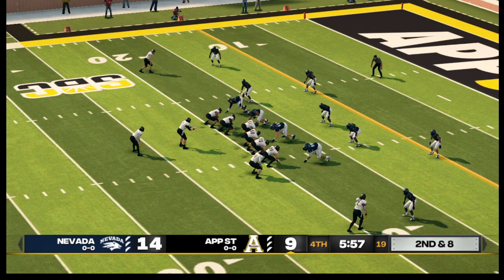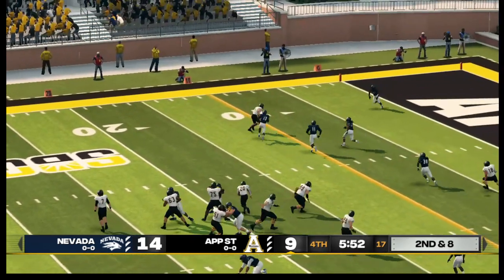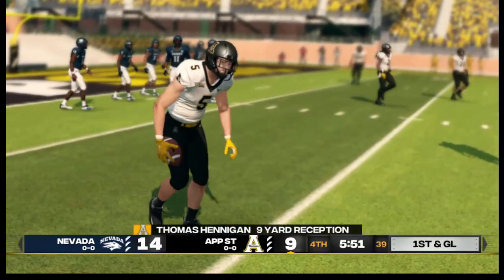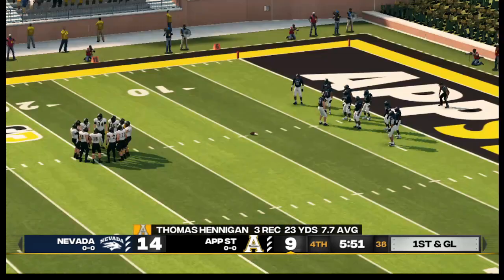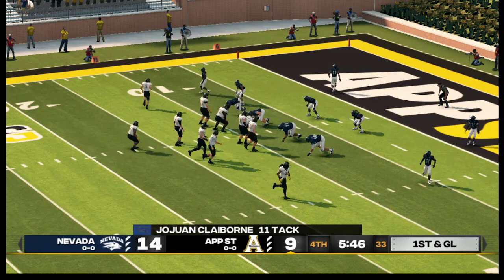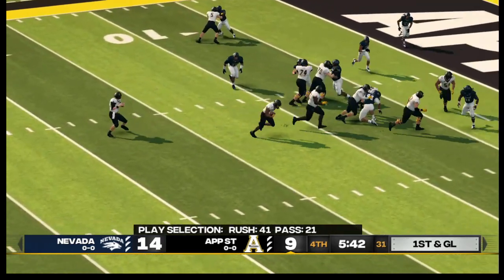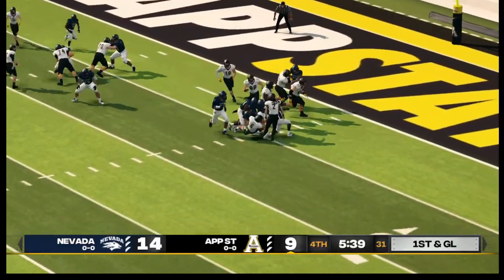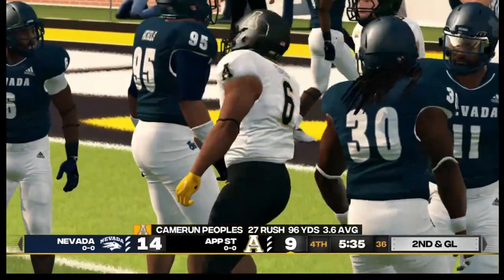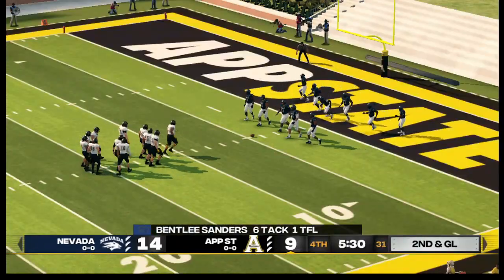Motion. Down he goes, at about the 9-yard line. It's first and goal, and they need a touchdown. Tackle after a decent pickup. It's the 11th play of the drive.